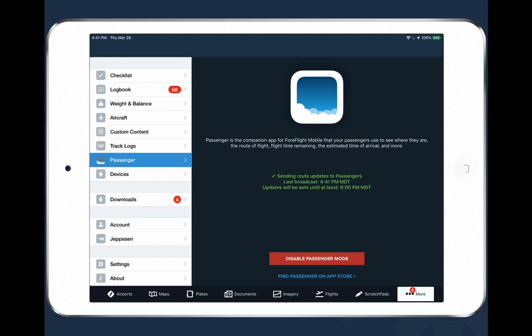And as soon as you do that, ForeFlight will start broadcasting your current GPS position and your route to all of your passengers wirelessly. You don't have to be on the same network. The devices don't have to be configured to talk to one another. The only requirement is that everyone's device has Wi-Fi on. Doesn't have to be the same network, just Wi-Fi has to be on. And once that happens, the devices can see each other wirelessly.